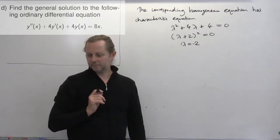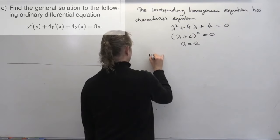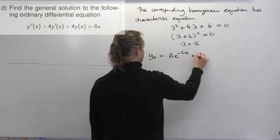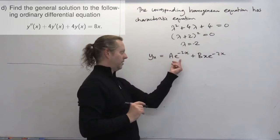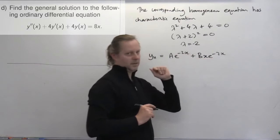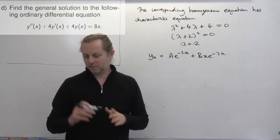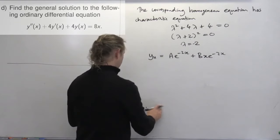Okay, so the solution to the corresponding homogeneous equation, which I might denote as y sub h, is a e to the minus 2x plus b x e to the minus 2x. Because we have a repeated root, we've just got one solution of this form and another one which is x times that. So that's part of the story. We're actually not solving the homogeneous equation, we're solving the inhomogeneous one, so we now need to find a particular solution to the full equation.